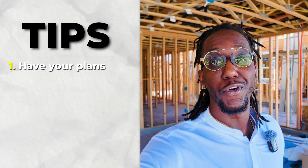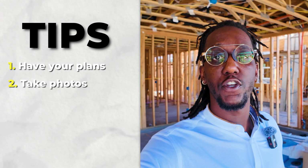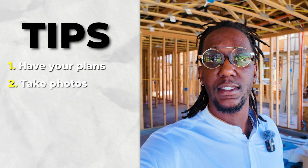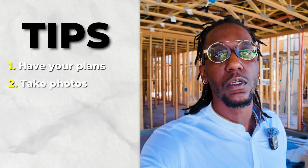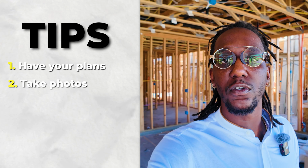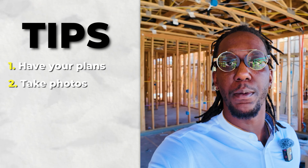Tip number 2, bring your phone and take a lot of photos. Everything that you're being shown during this pre-drywall construction is going to be shown to you before another phase takes place, and once that drywall goes up, you won't be able to see the inside of these walls anymore. So make sure that you bring your phone and you'll be able to take a lot of photos and accurately match up everything that you see based off of your design plans.